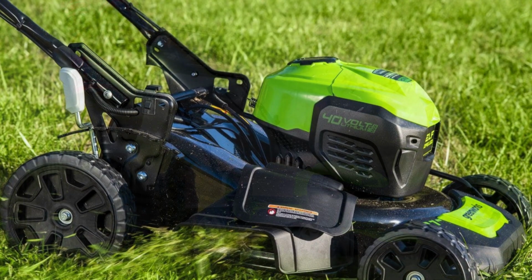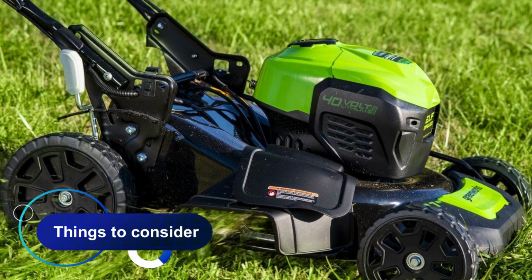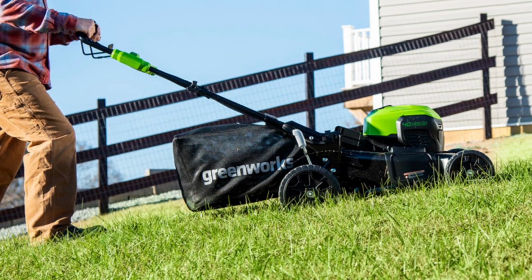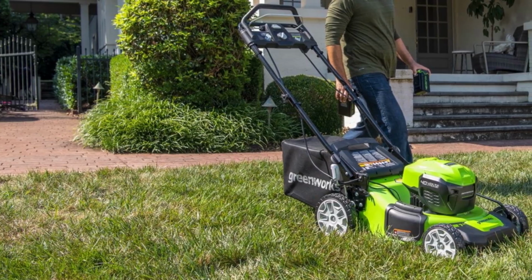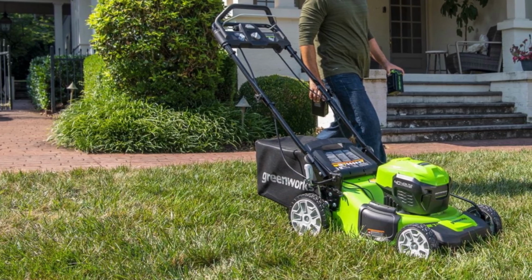However, there are a couple of things to keep in mind. The battery life can vary based on lawn conditions and mowing style. Some users have found the self-propulsion can be a bit too powerful when mowing downhill, making it trickier to control. And while the vertical storage is a huge space saver, some users note that the handle locking mechanism can loosen up over time.